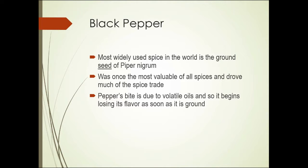Black pepper is the most widely used spice in the world. It is the ground-up seed of the Piper nigrum plant. It was once the most valuable of all spices and drove much of the spice trade. Pepper's bite is due to its volatile oils, and it begins to lose its flavor as soon as it's ground. As that outer shell is broken, the volatile oils can begin to evaporate into the atmosphere and the flavor is lost. A good reason for using fresh ground pepper.